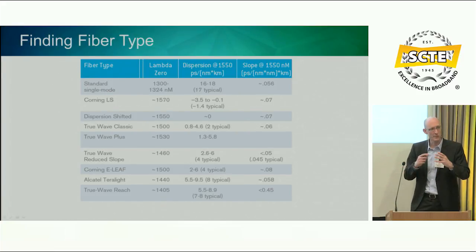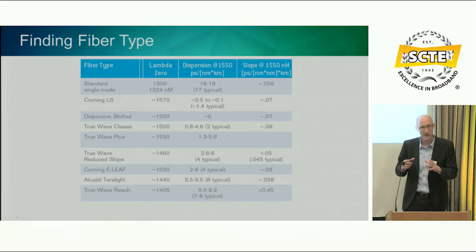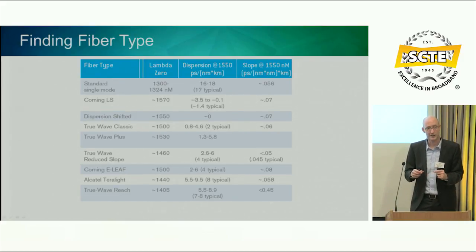Okay, but then when we get to the other fibre types, the LEAF, the TeraLight, all the TrueWave Reach, they often have quite similar lambda zeros. So there we have to use things like the dispersion at 1550 and the slope to accurately identify which fibre type it is. So when we can do that, we can then ensure that the Raman pump is set to the right level.